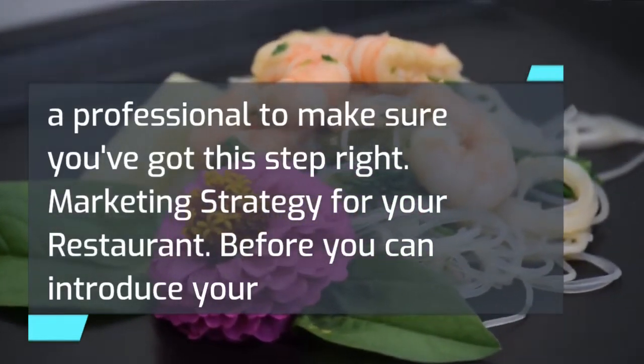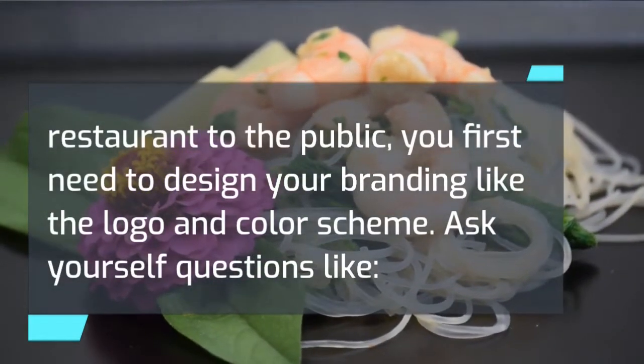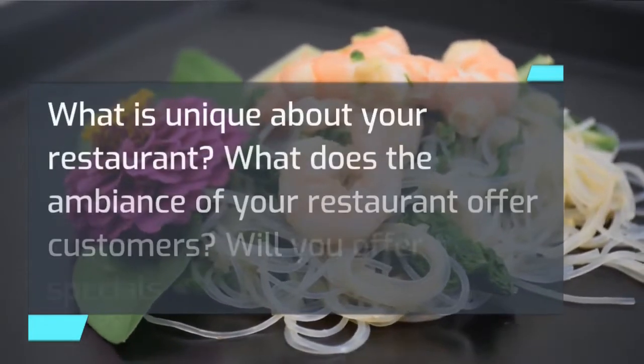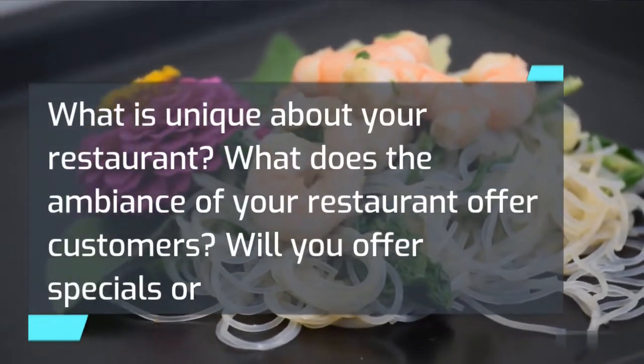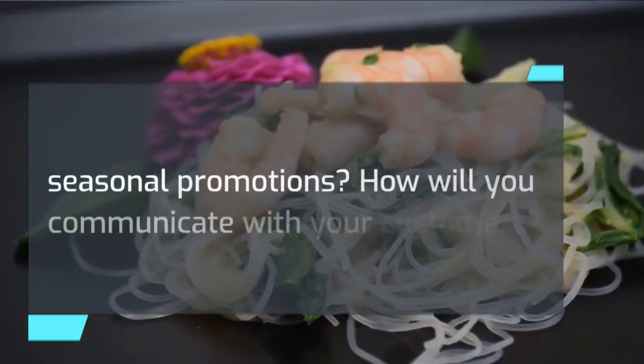Marketing strategy for your restaurant. Before you can introduce your restaurant to the public, you first need to design your branding, like the logo and color scheme. Ask yourself questions like, what is unique about your restaurant? What does the ambience of your restaurant offer customers? Will you offer specials or seasonal promotions?